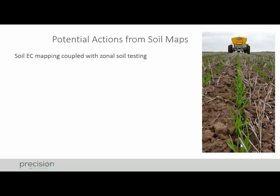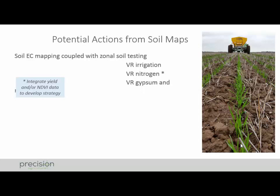Once you've got that map and you've implemented some targeted soil cores in those different EC zones, we can start looking at operations such as variable rate irrigation for water holding capacity. Nitrogen, however, does need to be linked in with some other production data, and I'll touch on that a little bit later on, because some applications require more than just understanding soil properties. We need to link that back to what's been happening historically with production.